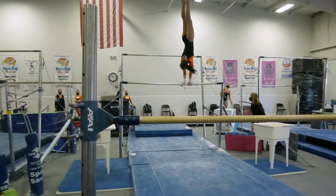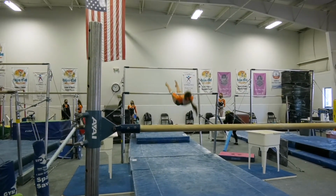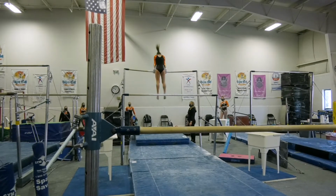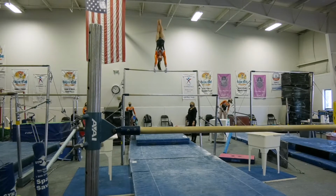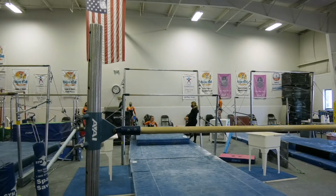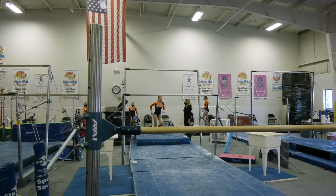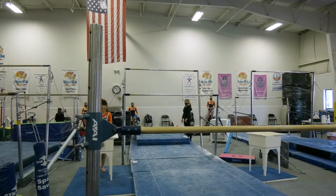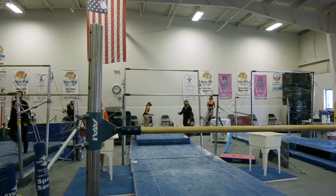Kip. Nice pirouette. Holds her feet up. Big jump to the high bar. And we have a fall on the uneven bars on her straddle up handstand. Abby does have time. She can re-chalk her grips. And I assume we'll be performing the element again.